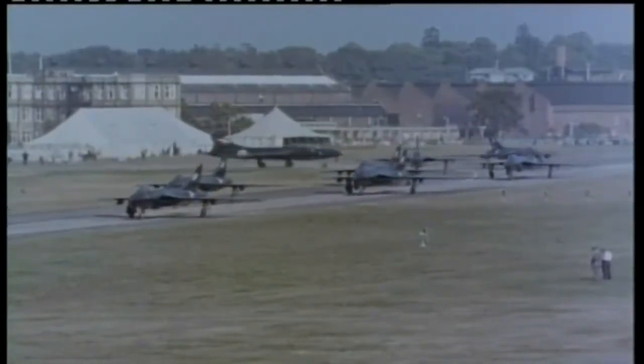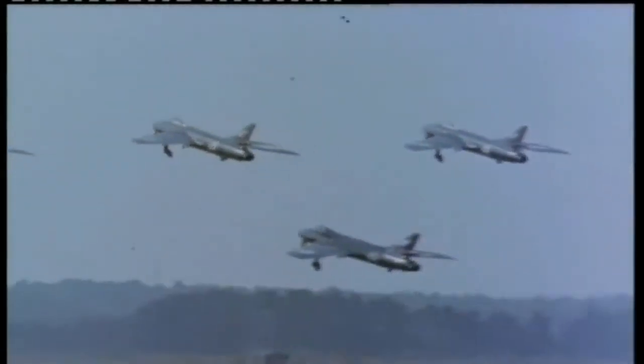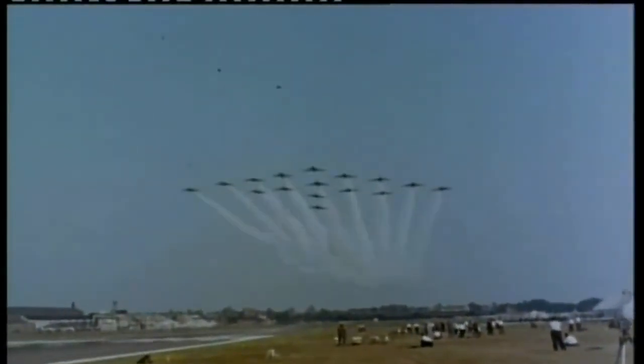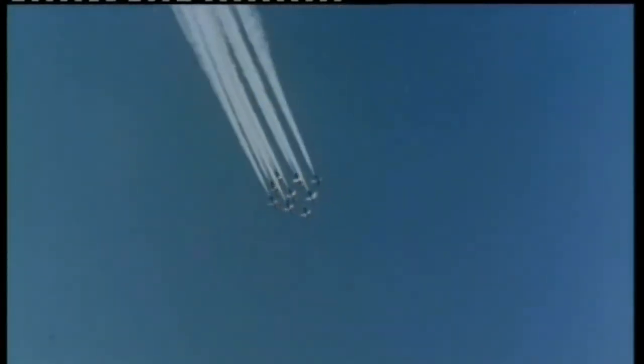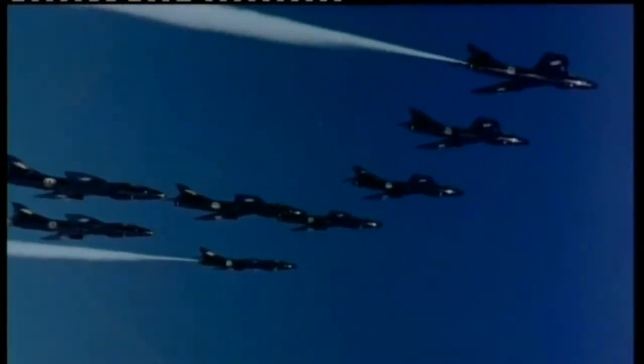Now back to the runway where Hawker Hunters are lining up for one of Farnborough's aerobatic displays. These are the men and machines of Treble 1 Squadron Royal Air Force, known collectively and expressively as the Black Arrows. The traditions of the Death or Glory boys, the trailblazers of World War II, have been handed on to the pilots of the jet age. Their skill and daring are now combined in a display to thrill the Farnborough crowds.